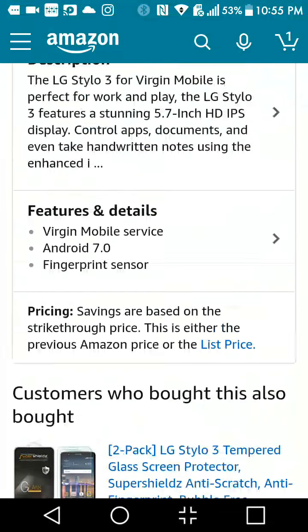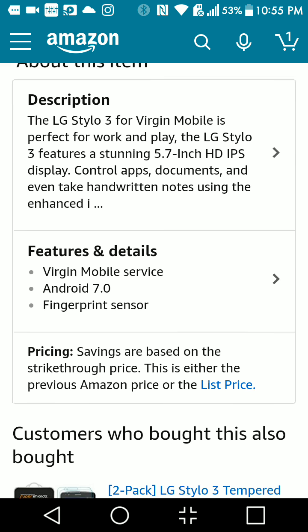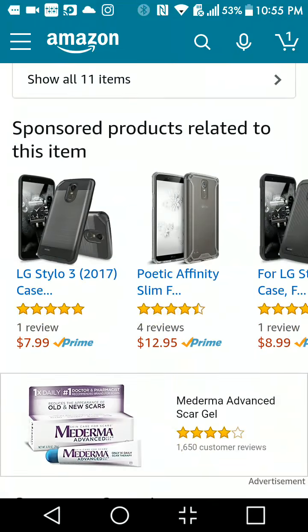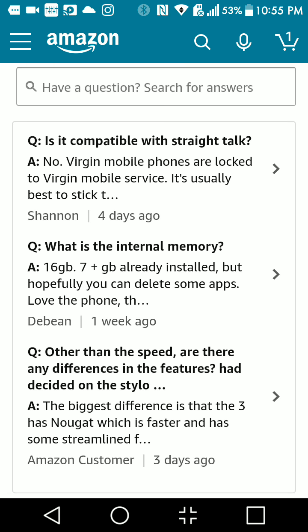And then there's got to be some more information here about this phone. So we're going to keep going down into some of the reviews. Is it compatible with Straight Talk? It seems like this phone is just locked into Virgin Mobile. It has 16 gigs of memory.